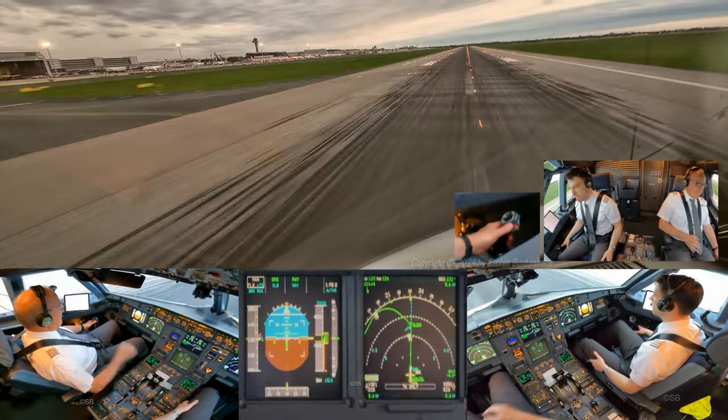Then we complete with the briefing. Yeah, I think so. Okay, then I will call the passengers. Of course. You have control and communication. I have control and communication.